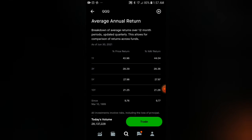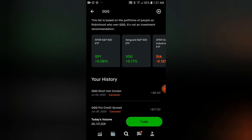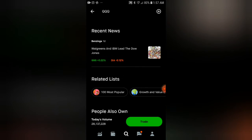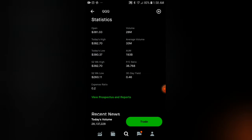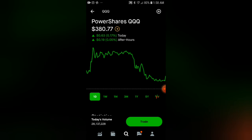If you scroll down, it gives the average return, but this is a quarterly return as of June 30th. I just showed you briefly how to go back and check those up to date returns. So yeah, QQQ is definitely one that you want to look at if you want exposure to the Nasdaq and to some of those big time technology stocks. Like I said, it's currently trading at 380.77.